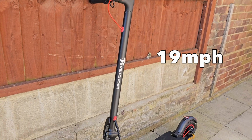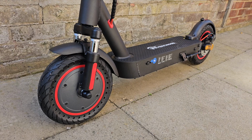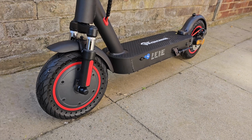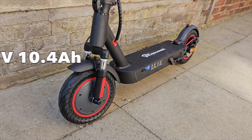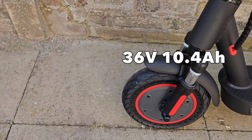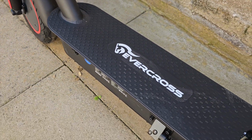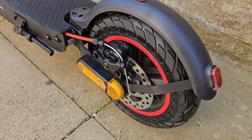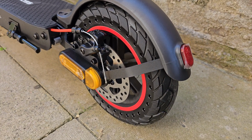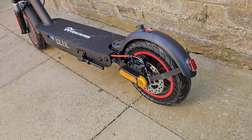Now the top speed is actually region locked, so in the UK it will be 15 miles per hour to meet UK regulations. Now I've heard you can quite easily unlock the top speed with a few simple steps. Furthermore, there is a 36 watt 10.4Ah battery, which takes around 6 to 8 hours to fully charge. The battery is built in to the unit, so it's not removable. And the battery will give you a pretty decent range of 22 miles. The tires are 10 inch solid, so they will never get punctured.